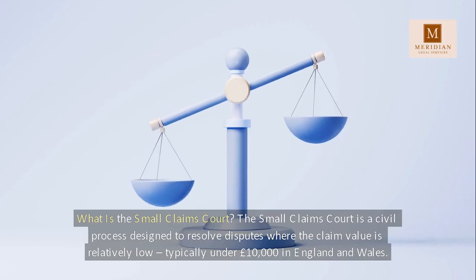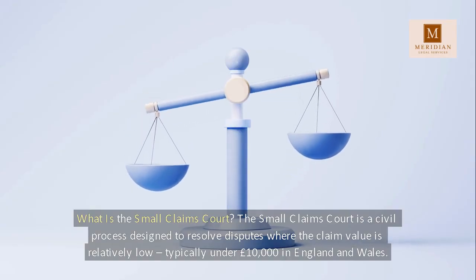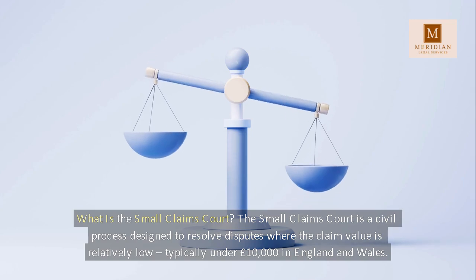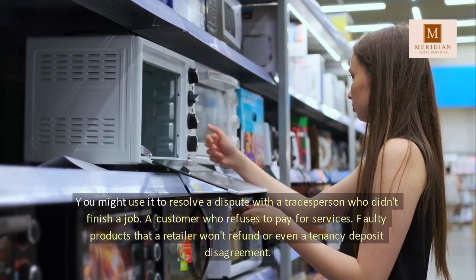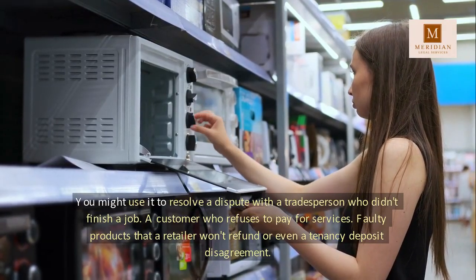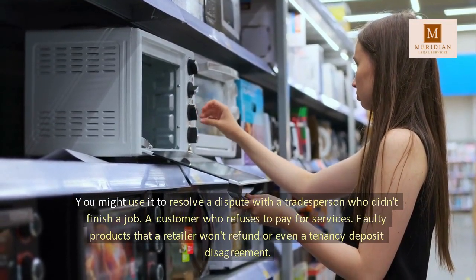What is the Small Claims Court? The Small Claims Court is a civil process designed to resolve disputes where the claim value is relatively low, typically under £10,000 in England and Wales. You might use it to resolve a dispute with a tradesperson who didn't finish a job, a customer who refuses to pay for services, faulty products that a retailer won't refund, or even a tenancy deposit disagreement.